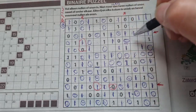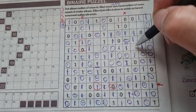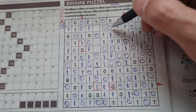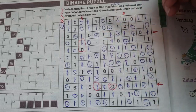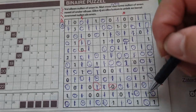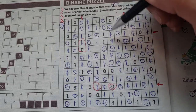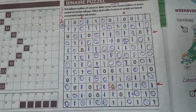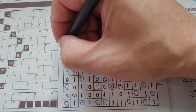Double O. Here 1. There 1. Double 1. Here no. There no. Double 1. Here no. There no. Double 1. Here no. There no. Double O. Here 1. There 1. Between two O's comes in 1. 1 2 3 4 5 6 1. So the rest are O's. Double 1. Here no. There no. And double O. Here 1. There 1. Finished in 30 minutes.